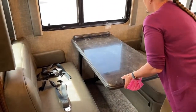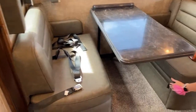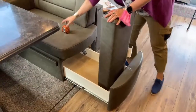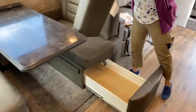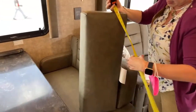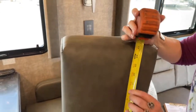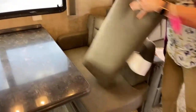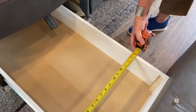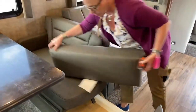Still great big, nice opening windows behind us. And then we'll also measure underneath these seats. I think you're going to find that this will be exactly the same. Again, these are just the cushions that we'll use to put on top of the tabletop when we're using it as a bed. And once again, yep, we're looking at 30 inches in terms of depth. And then we're going to look at a width across of 15 and a half. So just a little bit bigger, but really similar space in both units.